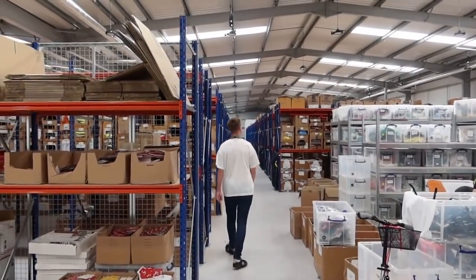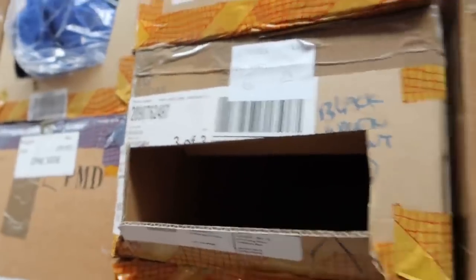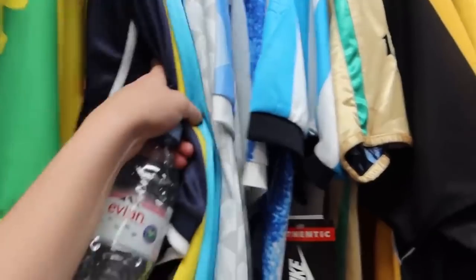So onto the items that actually are listed on the website. This is just, there's about 5 million football shirts around me is what it feels like. Just look, left, there's a box of shirts. If you look right, there's a box of shirts. They've got Torino, they've got Nottingham Forest, they've got Stoke, because why would you not want Stoke? This looks like a potential rail of carnage.